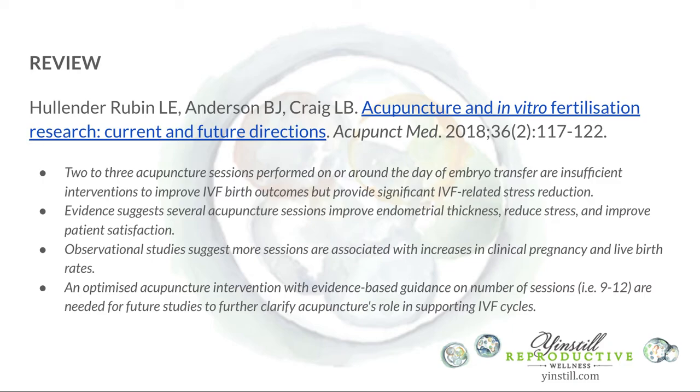So 2 to 3 acupuncture sessions performed on or around the day of embryo transfer are insufficient interventions to improve birth outcomes in conjunction with IVF, but provide significant IVF stress related stress reduction. We'll get to research on that.